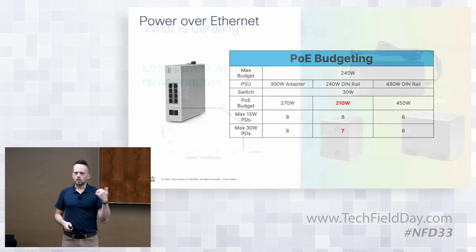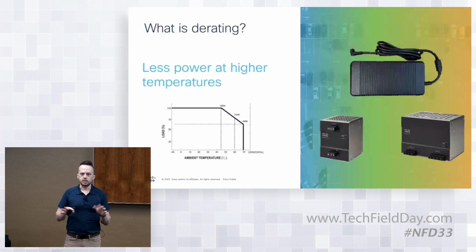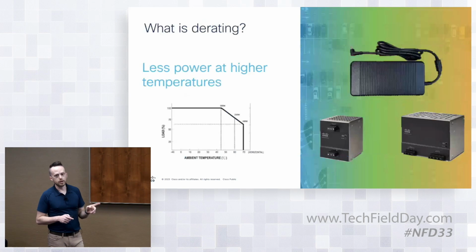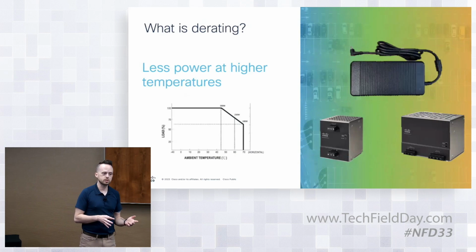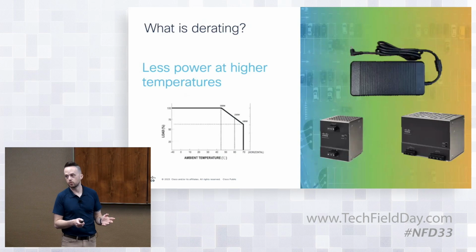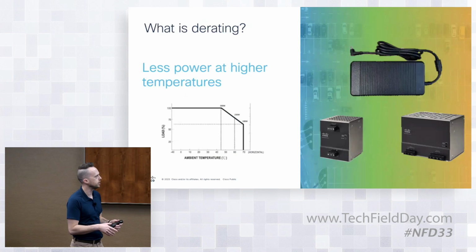But this also gets into more than just the math, and we get into the concept of derating. And again, if you've worked in these environments before, this may be familiar, but a lot of our folks have not heard of this concept before. So it's kind of fun to take a moment.